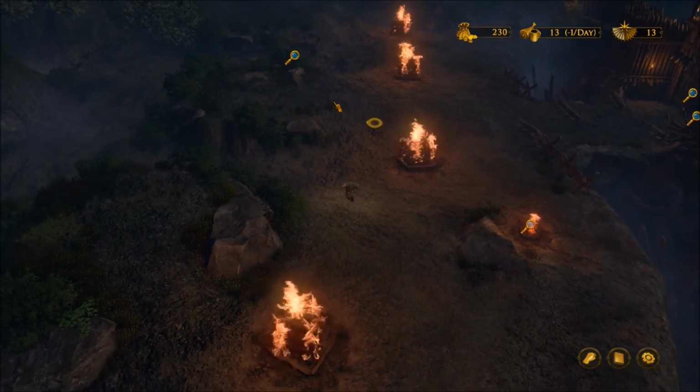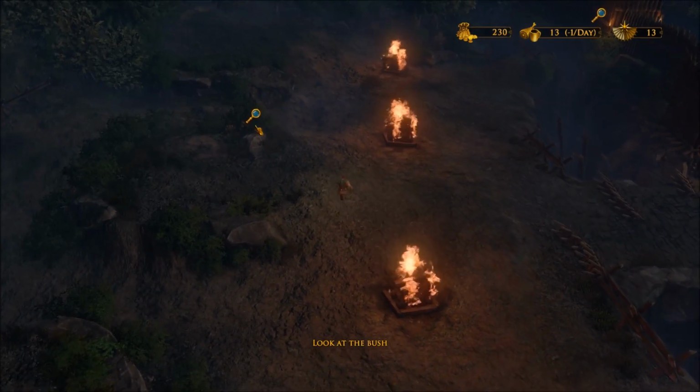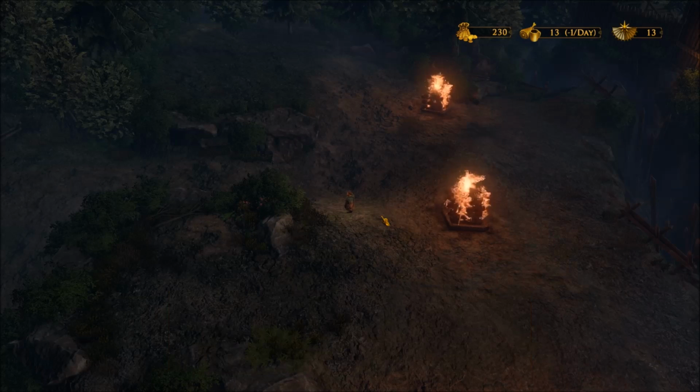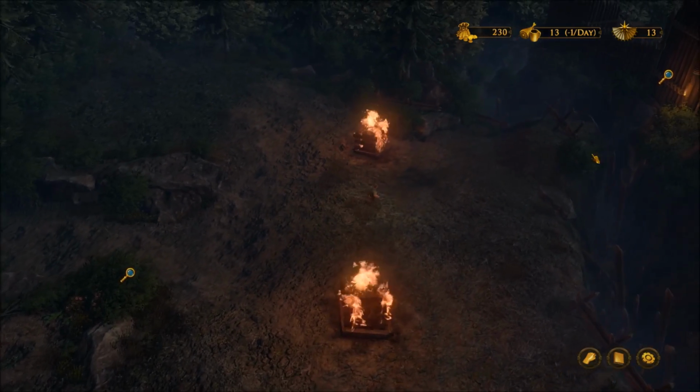Well, why do we have to come here at night? Why couldn't we come here during the day? I think that's kind of rude of us. Let's go look at the bush. You have spent the last nights under bushes on the hard, cold ground. You are yearning for a good meal and a real bed. What kind of a dwarf are we? Apparently not a very good one.